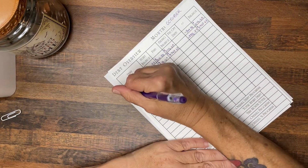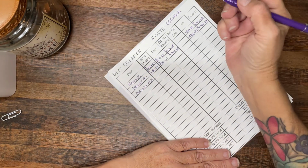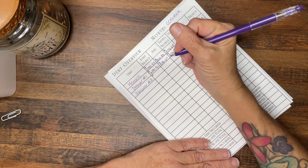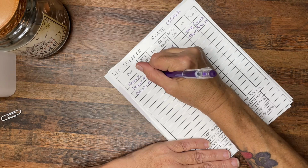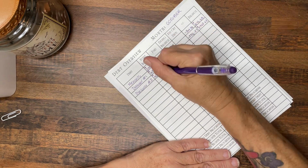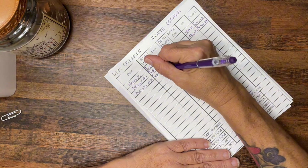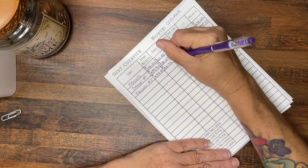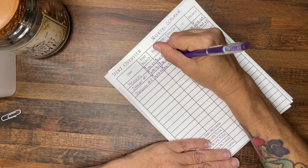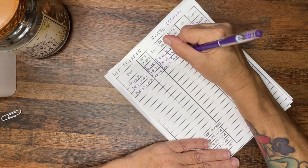But with doing this, I realized something that has been bugging me. So the starting balance on this one is $19,514.84. So far, we have paid $306.92. The ending balance after that payment was $19,207.92.